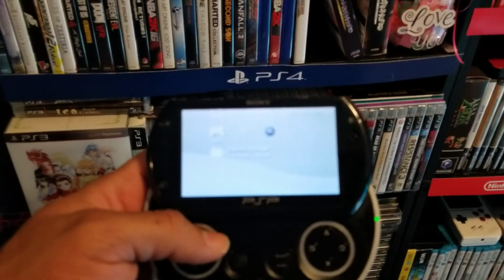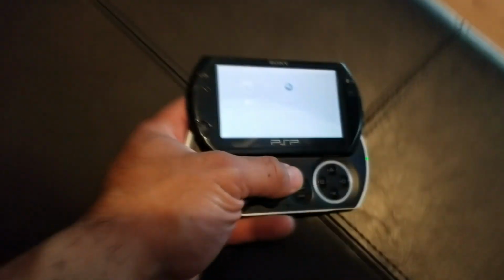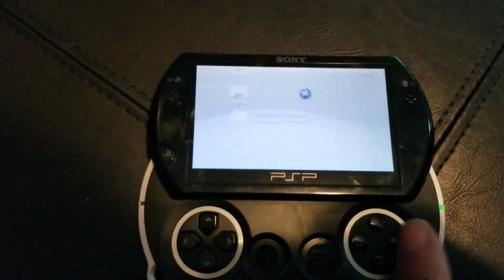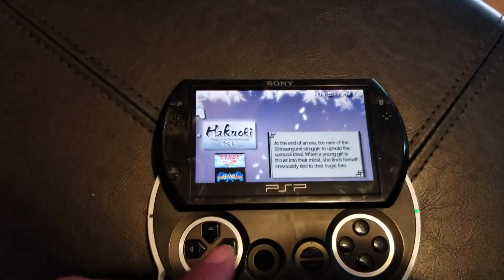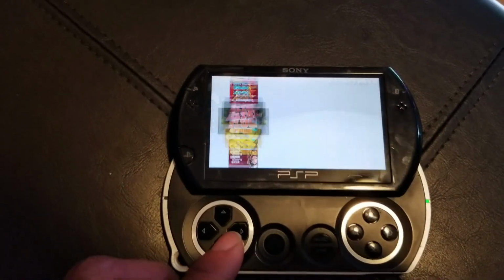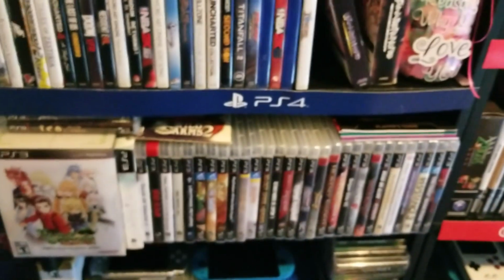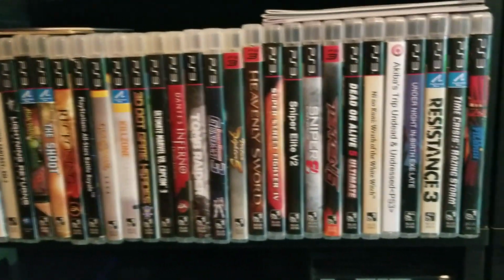So this is my hacked PSP. I like that a little bit. Got some games on here. I believe I use this one for my... This is my translated one? No, this is just for ROMs and emulators. Nothing too crazy. But anyways, my PlayStation 3 collection's actually becoming one of my favorites.